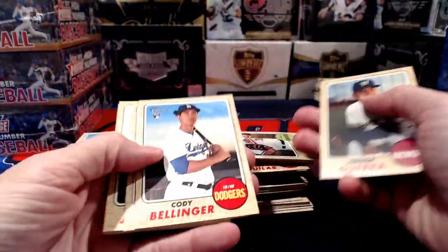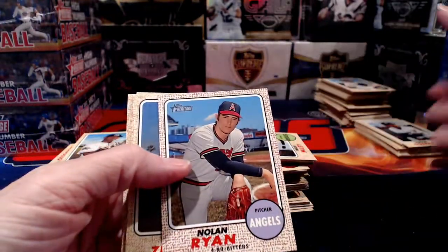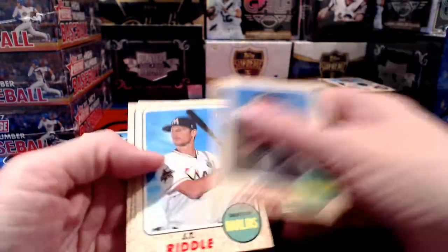What a mess. Another Bellinger rookie. A Nolan Ryan for the Angels.